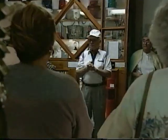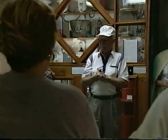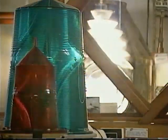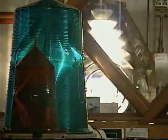Every lighthouse has to be different from every other lighthouse. Now, before electricity, it was very difficult to make lighthouses different. And this is the way they did it. They put bullseyes in the lenses and then rotated them, made them go round.